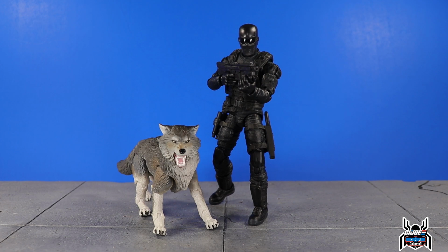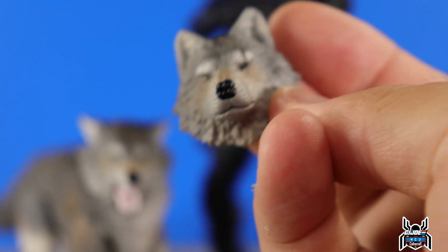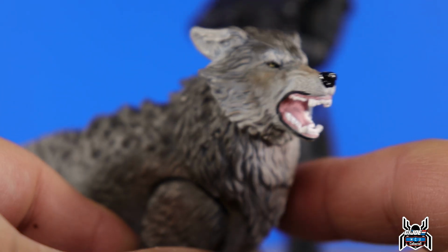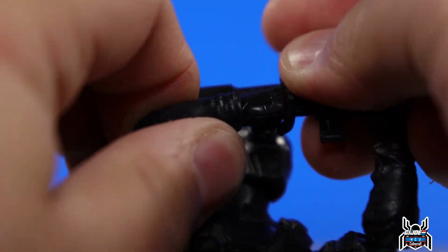First, I want to go over the accessories for Timber. He comes with 2 head sculpts. So out of the package, we get this neutral head sculpt here, which looks really good. And then we also get the interchangeable angry or growling head sculpt there, which is pretty cool. Love the detail there.